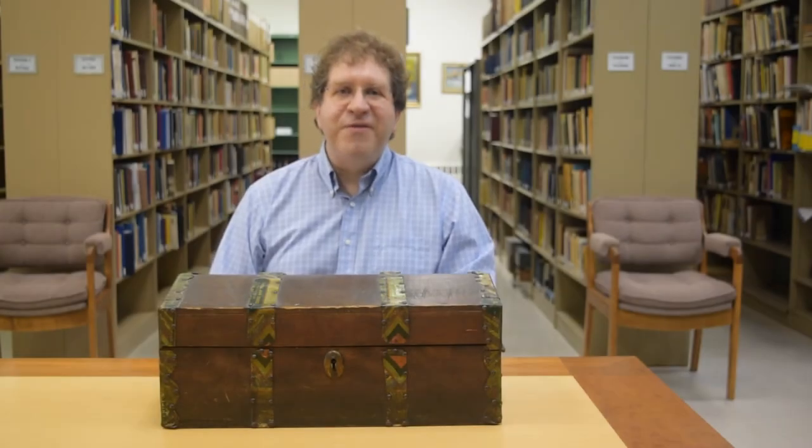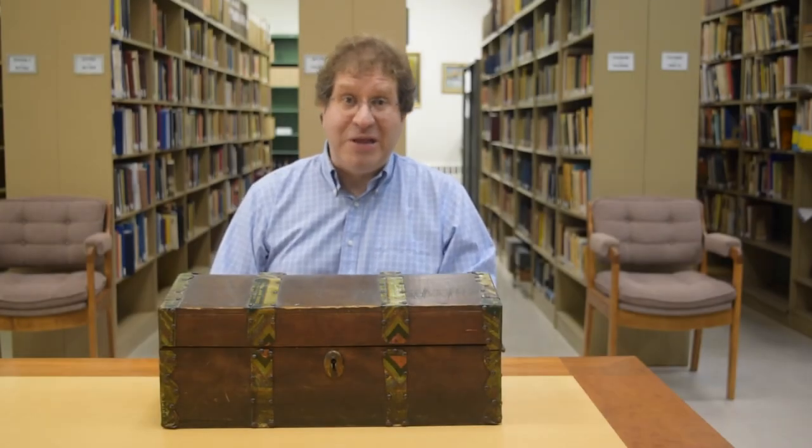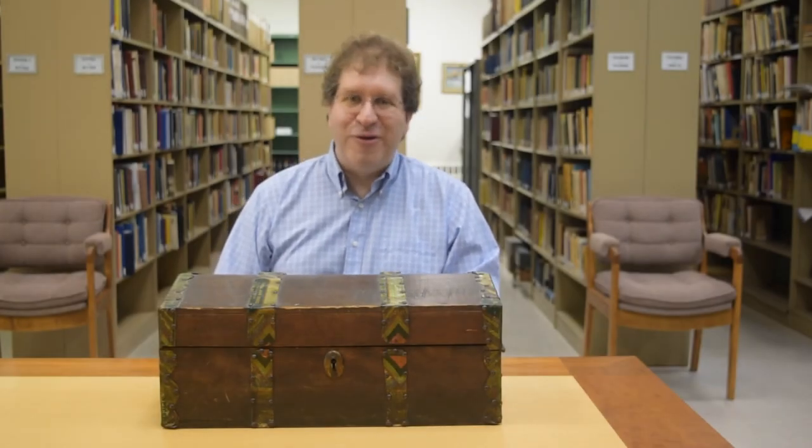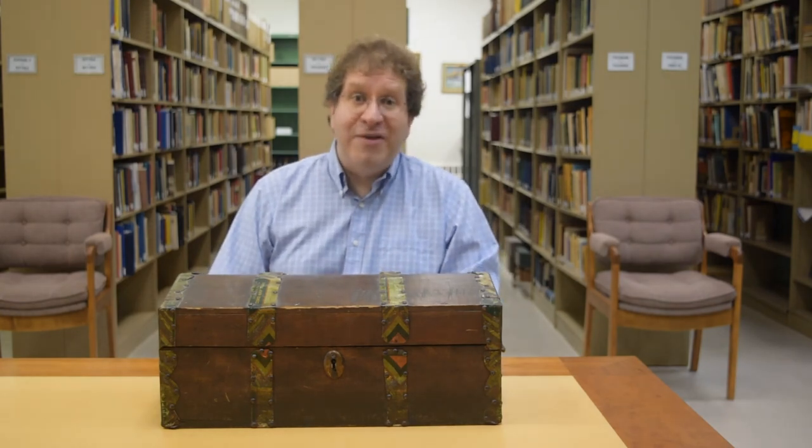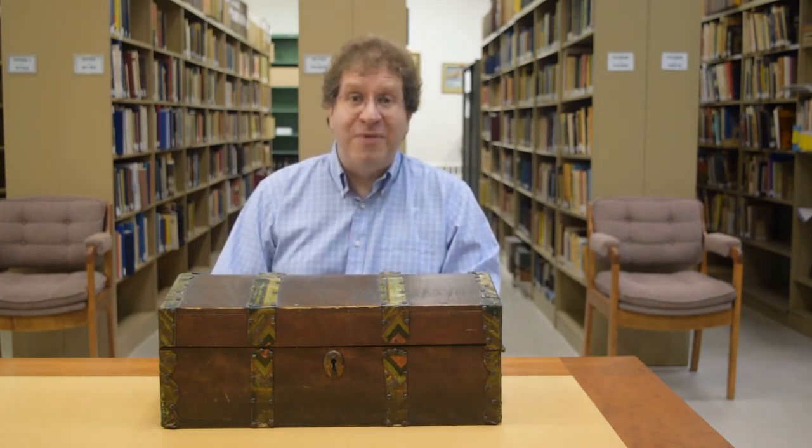With the increase of alternative entertainment possibilities, like radio, talkie films, and then television, Ukrainian American community theater became less and less common. But archival records and objects like this box remind us of what an important role it played in community life in the early decades of the 20th century.